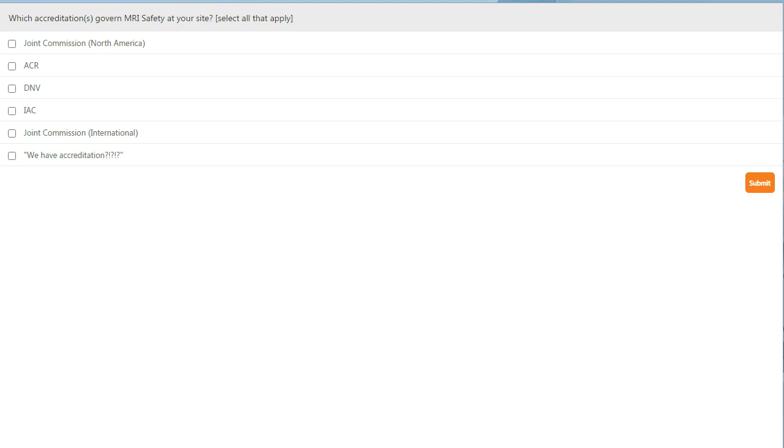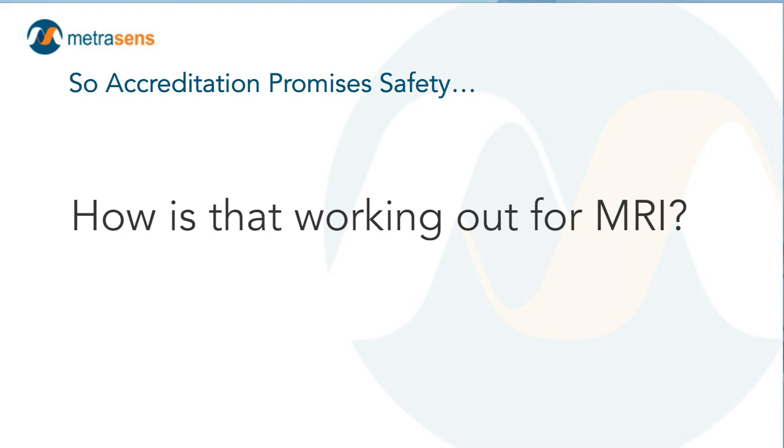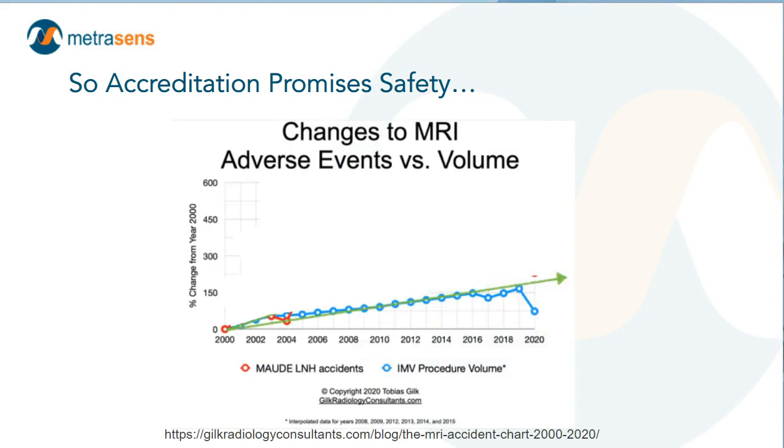So, accreditation promises safety, right? So how is that working out for MRI? Well, we have sources of information we can track. So this chart, if you've seen me speak before, you may have seen versions of this chart. What we're looking at right now, the blue line represents MRI procedure volume growth. So taking the year 2000 as our starting point and just looking at how MRI procedure volume has changed over the years using the year 2000 as a baseline.